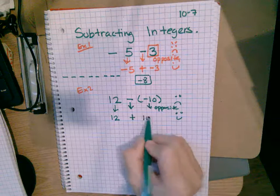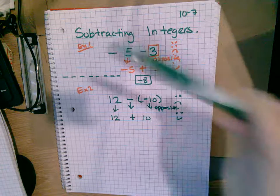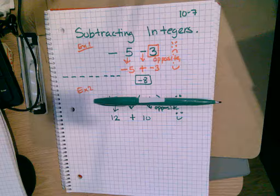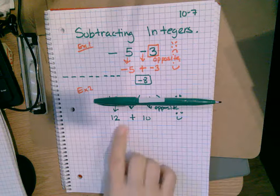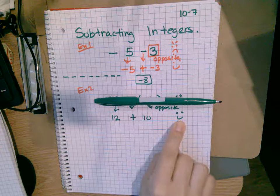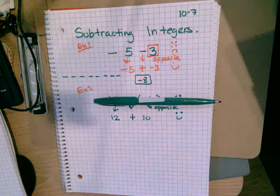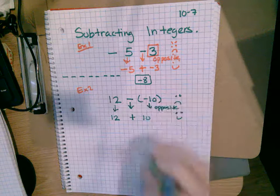10. Good. So now we're done with this old problem that I don't even want to look at. Now we have this brand new problem that makes Miss O'Malley super happy because there's an addition sign. So what is 12 plus 10? 22, and you are done.